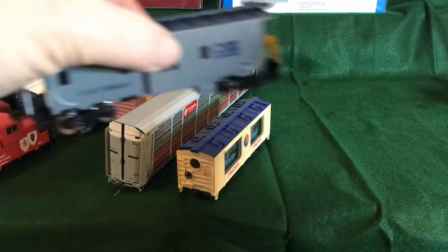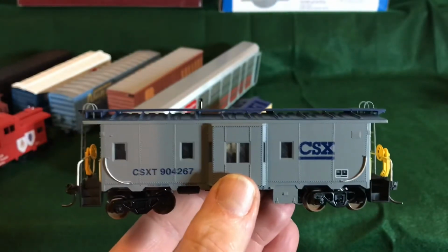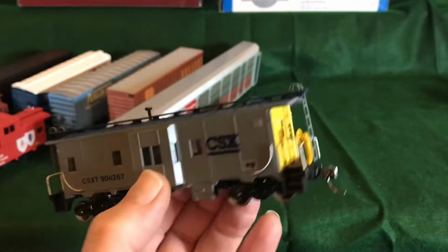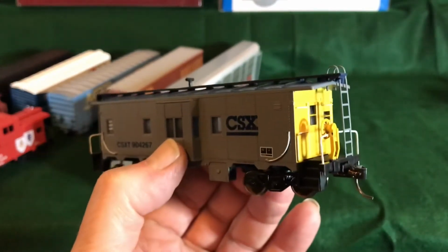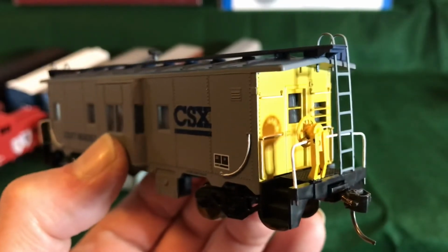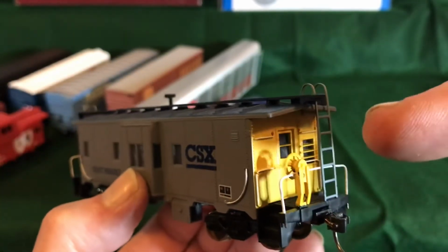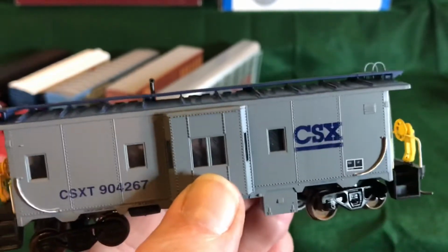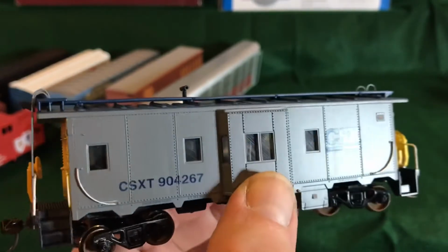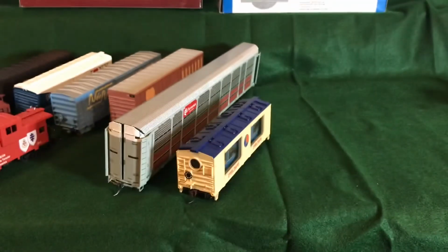And once again, another item from Dave's Trains and Things. This is an Athearn Blue Box CSX bay window caboose, and I painted the brake wheels yellow. Let me show you. The railings white, and then the ladder gray. I had gray paint that pretty much matched the gray of the model. And I also put in windows. You can see from the glare. It looks so much better when you put windows in.